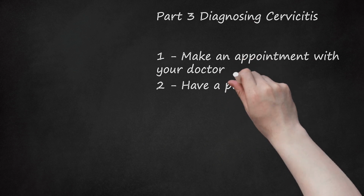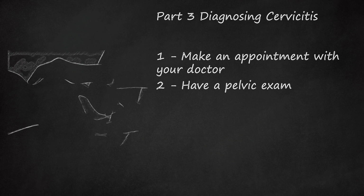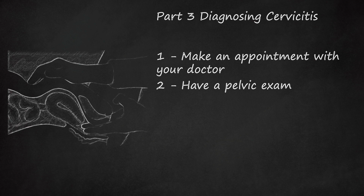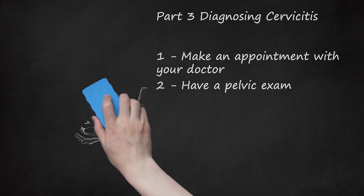2. Have a pelvic exam. Your doctor will likely perform a pelvic exam as a first step in diagnosing cervicitis. He or she will insert a speculum and observe your cervix, making note of any redness, ulcerations, inflammation, swelling, or abnormal discharge.